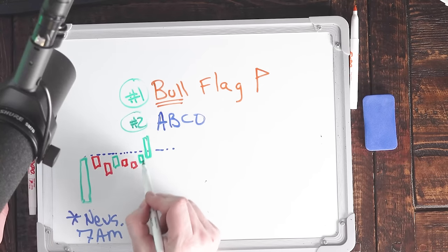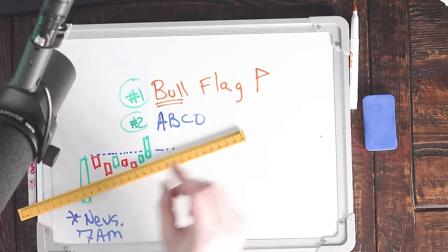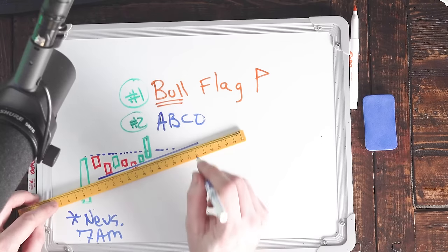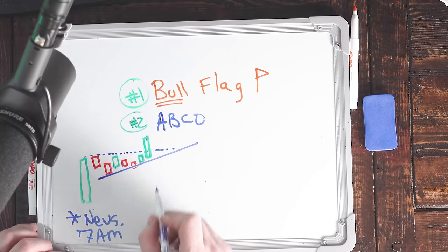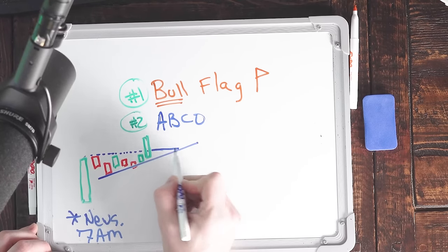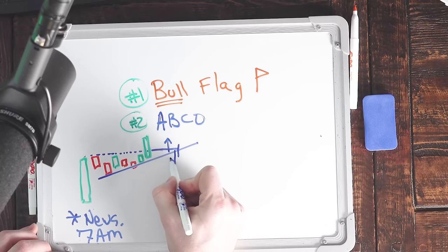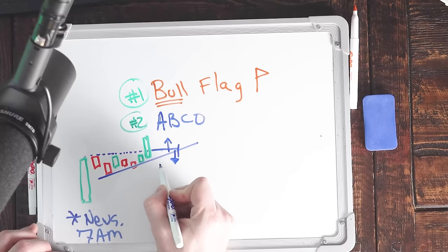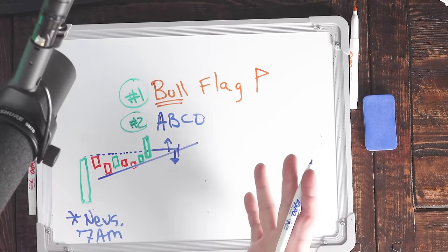What I really like about this pattern is that we have a very clear level down here of ascending support. And this ascending support line essentially almost forces the stock to experience an apex. It has to come to this apex point right here where it's either going to break to the upside or it's going to break to the downside. Something is going to happen. Now, if it breaks to the downside, then the pattern's over. If it breaks to the upside, that's great.